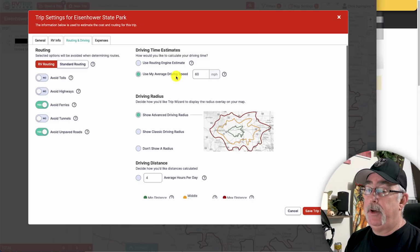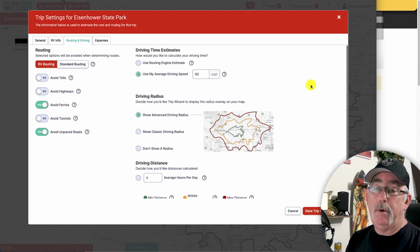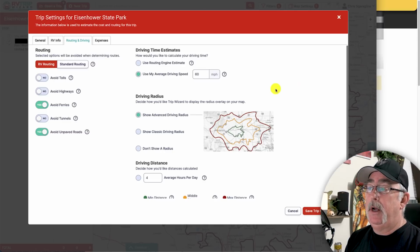So that doesn't mean that my speed is only going to be 60. It just means that I'm going to average it. So when it's calculating time versus distance, it's going to use this 60 instead of the estimated routing through the map. I've learned that this is a lot more accurate.